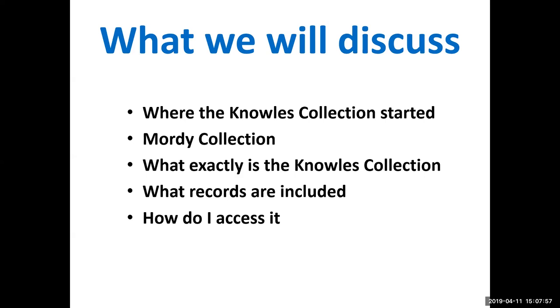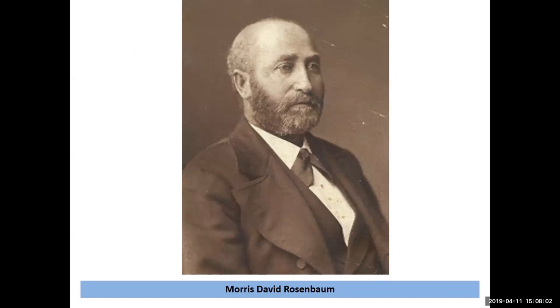It all started when I was 11 years old. And I found out that this man, my great-great-grandfather, was of Jewish descent. I had no idea about this until I filled out my first pedigree chart. And when you see the name Morris David Rosenbaum, immediately it tells you there's a possibility this man could be Jewish. All of my other great-grandparents, I should say, are all pioneer ancestry. This was the one that didn't look like the others, if you will.